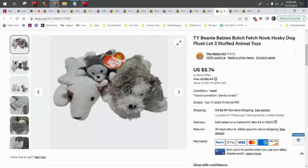Next up, we have a Beanie Baby lot. Yes, I sell Beanie Babies. If you hadn't heard, I tried a plush box from Goodwill Blue Box, and I'll also talk about that in the video later in the week about the wholesale lots. I got a box of 10 pounds of Beanie Babies, and so I decided to sell them all. I want to make my money back that I paid for it. I want to make some profit if I can.